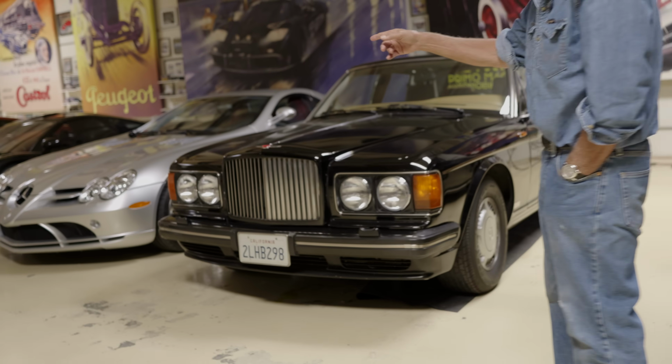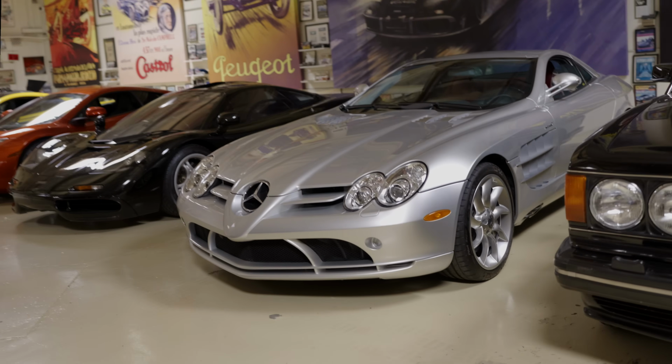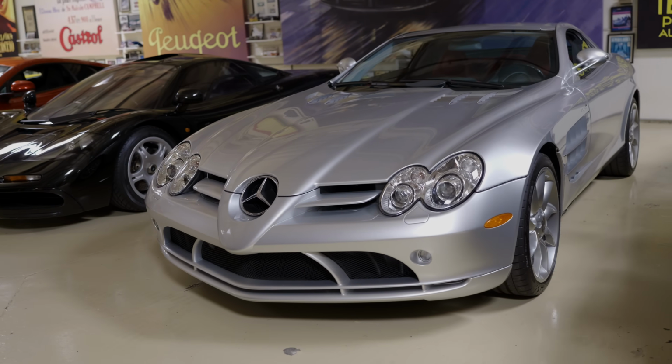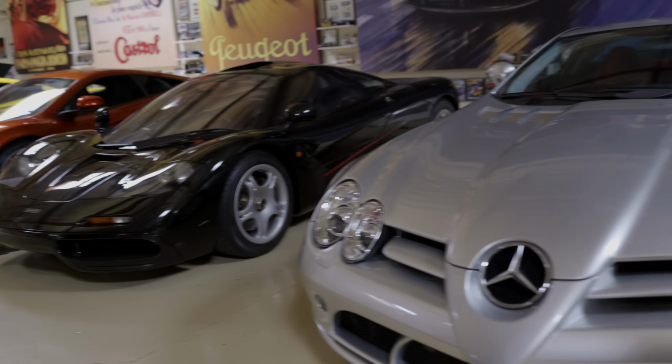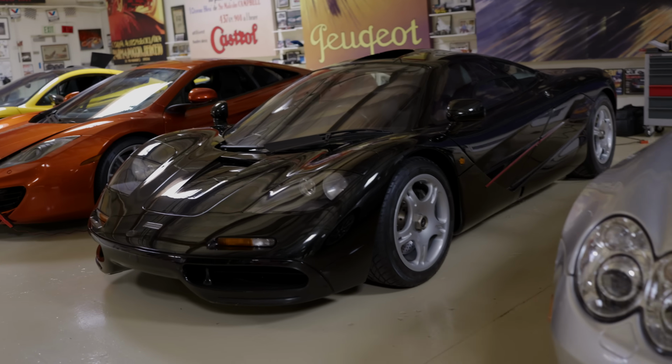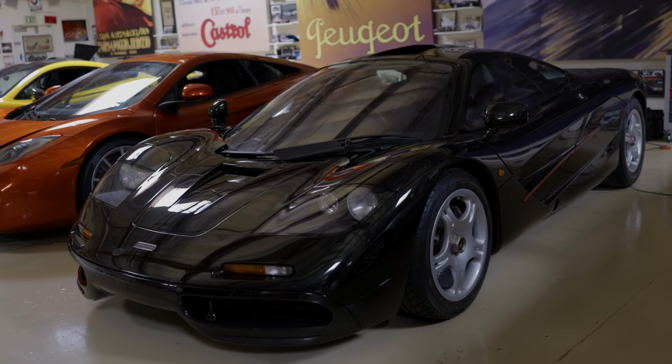Then you got the McLaren SLR right there. That's a Mercedes McLaren. And then, of course, the McLaren F1, which was voted by most people to be the greatest car of the 20th century. Do you think so? I think it is, yeah. I mean, it's quite lightweight. It weighs less than a Miata.